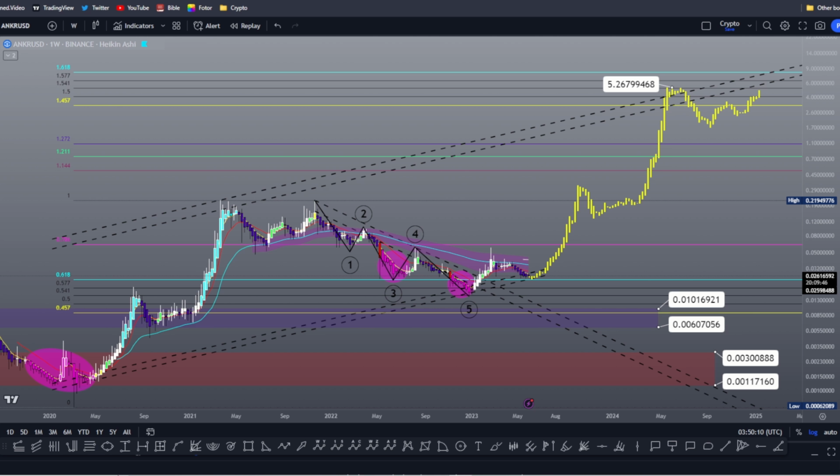To go ahead and get it started here, first of all, we have the same macro fib retracement I've been using from the most recent previous all-time highs to the prior bear market bottom. Here we can see we're also in this range from up to 3 to our current price. We are just on top of the 0.618, obviously been coming down and testing this golden pocket range like most of these coins have been doing, as well as Bitcoin, more of the top dogs like Ethereum and Cardano as well.